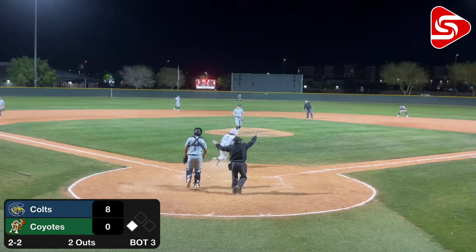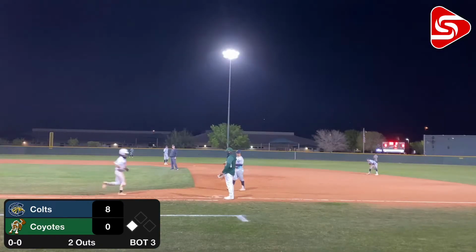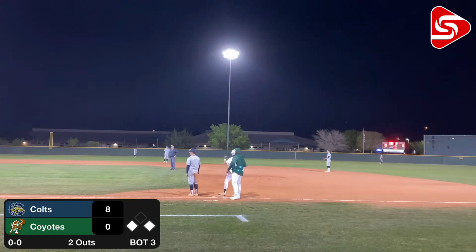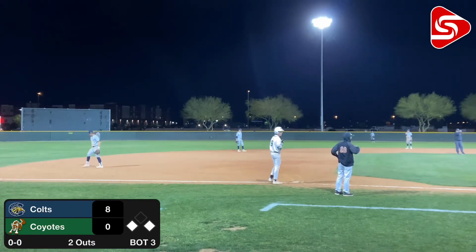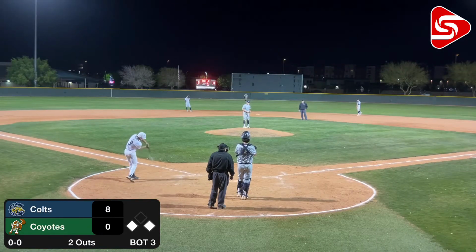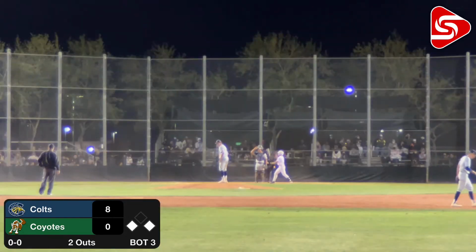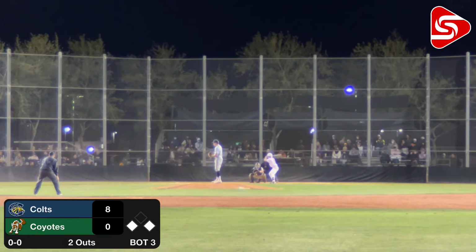Pitch on the way. That one catches him. 2-2, not full count, and he gets hit by a pitch. And now the Coyotes have runners at first and third. Still 2 outs. Calling out the first and third play. You think the runner's going to be off? He's the 2-hole. Probably got good speed.